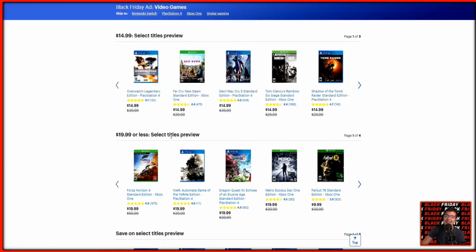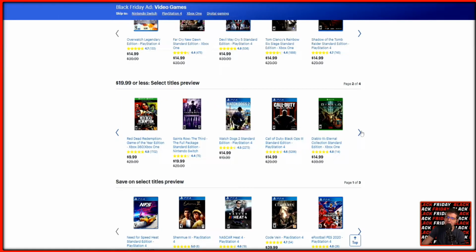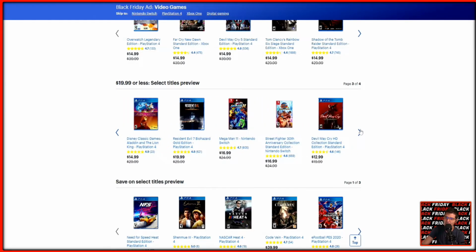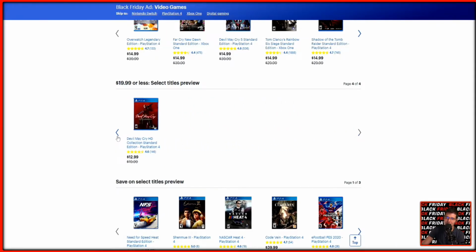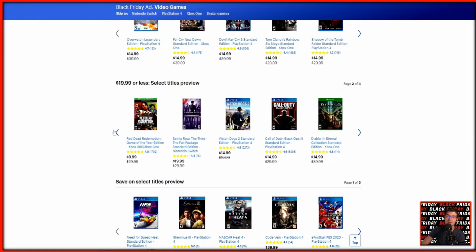Now moving on, there is the $19.99 or less tier, which includes some standout games. Forza Horizon 4, one of the generation's best-looking racing games. On top of that, Nier Automata and Metro Exodus, both $20 a piece. Now, continuing to scroll, I don't really see any kind of standouts here that really scream, I need to be played, so to speak, but there are some games worth checking out, including the Devil May Cry HD Collection for $12.99, which is a very good deal, and of course, the recently released Disney Classics Aladdin and the Lion King for $14.99, which is $5 cheaper on the PS4 and the Xbox One as compared to the Nintendo Switch.